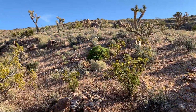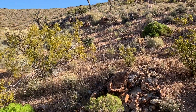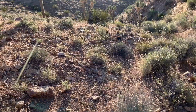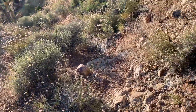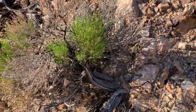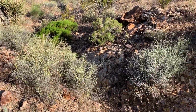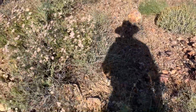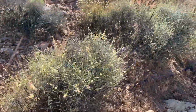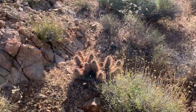I guess that's another one. Go away, flies. I don't know what that is, but it looks different to me. Maybe it's just new growth on this old creosote or mesquite. Maybe it's mesquite. I don't know. If you know what that is, write it in the comments.